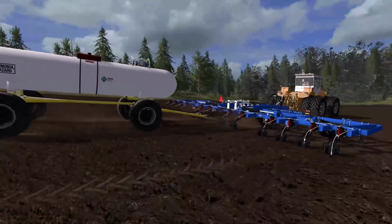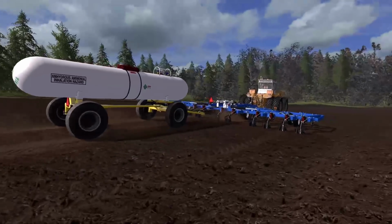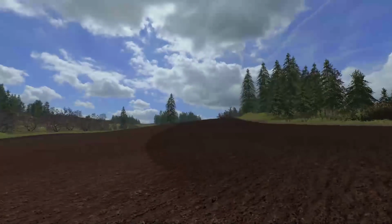And as you can see there, if you look a little bit closer up, you can see the lines coming through from the tank into the back of the coulters there. It really is a nice piece of kit to follow. But we will let him go. We're going to let him finish up that, and we're going to take our machine back.